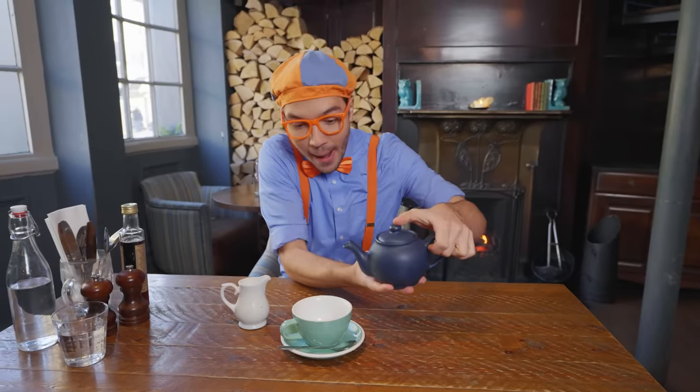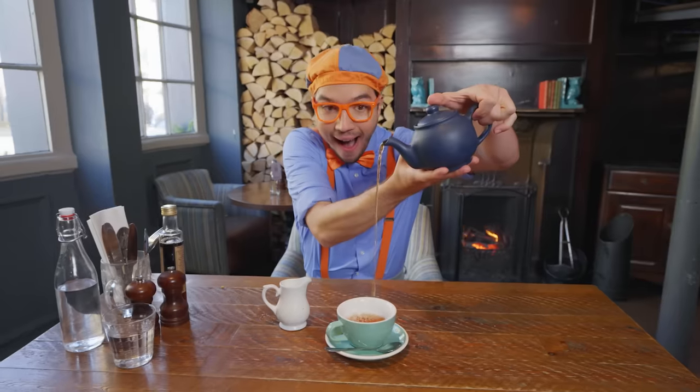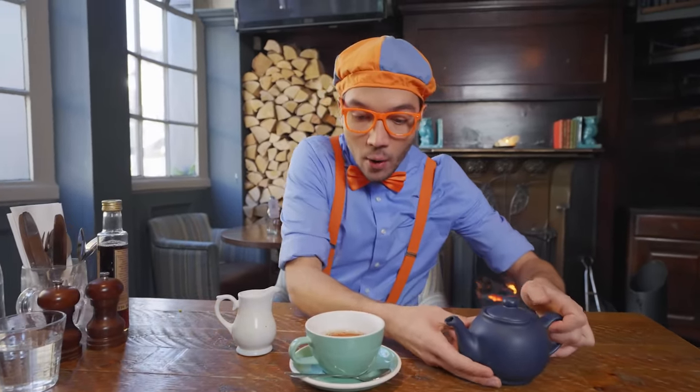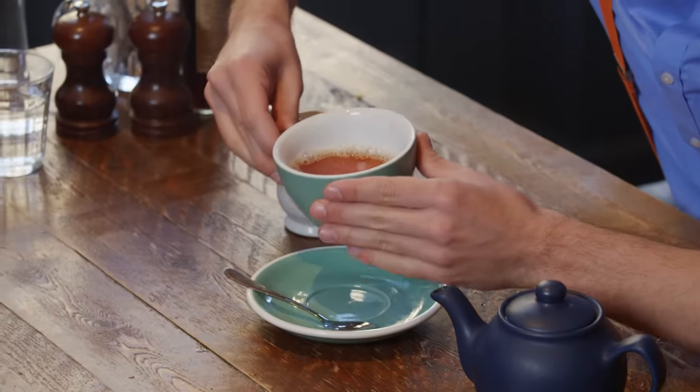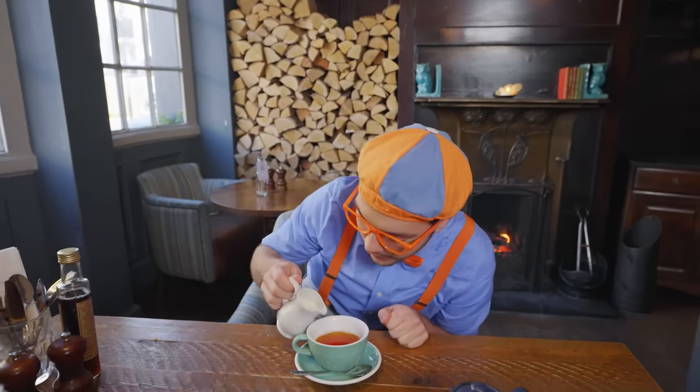Time to pour some tea. Whoa, look at it go. Wow, this tea looks so beautiful. You see, it has such a pretty color and I bet it's really tasty. But be careful, it's also really hot. Oh, so silly, I forgot something. When you're in England, they don't just drink tea. Sometimes it's very good and tasty to add a little milk. So here we go.